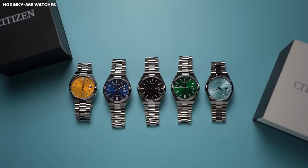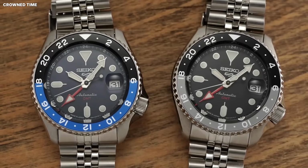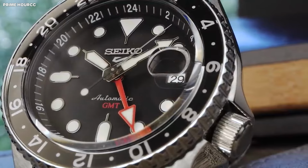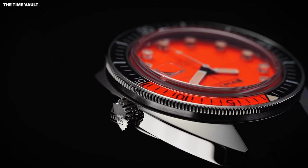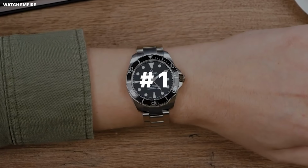10 first affordable luxury watches you can buy in 2025. Luxury doesn't have to cost a fortune anymore. In 2025, you can actually get into the game without emptying your wallet. These are stylish, reliable, and built to turn heads without the high price tag. Here are 10 first affordable luxury watches you can buy, and number 1 is a steal for that price.